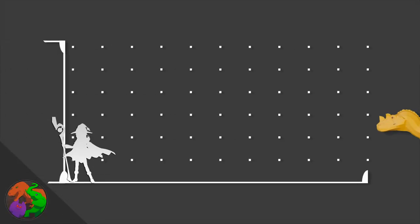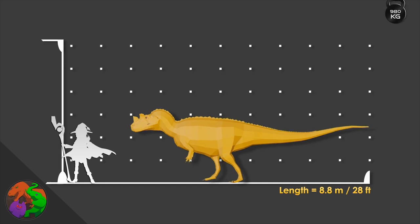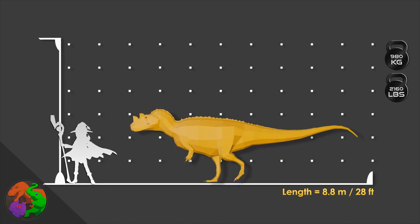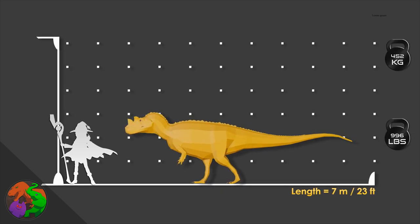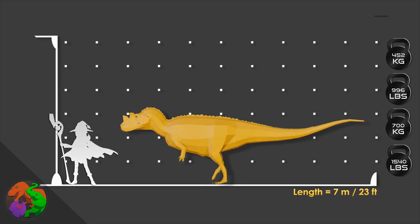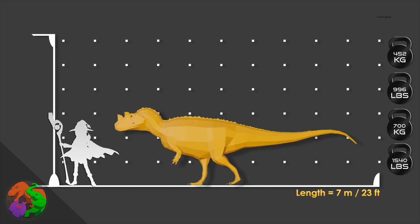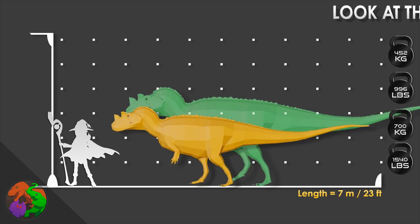The largest specimen was estimated to be about 8.8 meters, 28 feet in length, and 980 kilograms, 2,160 pounds in weight. This estimation was made informally by Madsen and was changed to 7 meters, 23 feet long, and between 452 kilograms, 996 pounds, and 700 kilograms, 1,540 pounds when some better math was applied. Though the specimen was downsized just a tad, I don't really see it as out of the question that some ceratosauruses got as big as 8.8 meters, or potentially a tad larger. We just haven't found them yet.